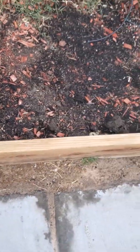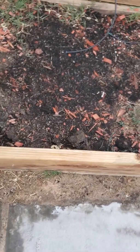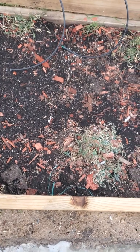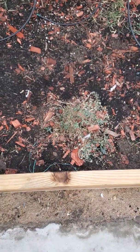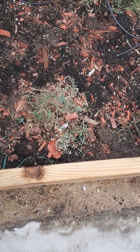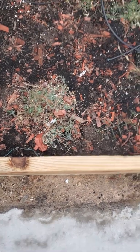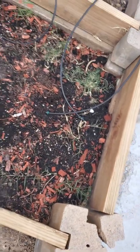Now we did have some other stuff here, like a little cactus and stuff like that, but those cactus don't like to get wet so much, so they didn't do well. And then we had like some tea stuff here. I don't know which one this is, but we had chamomile and we had lavender, but those disappeared.